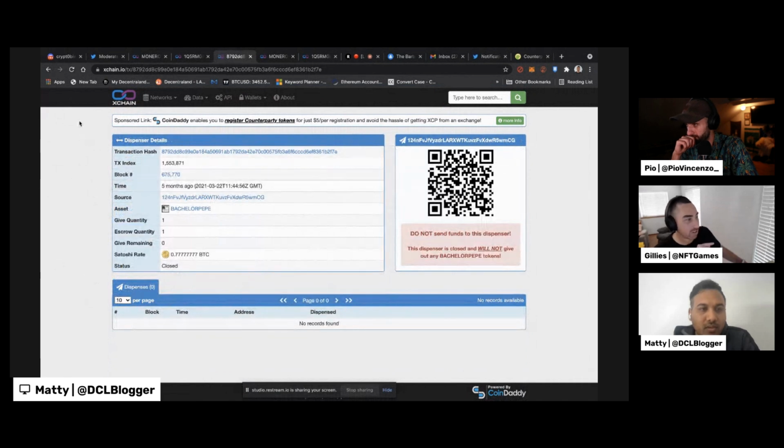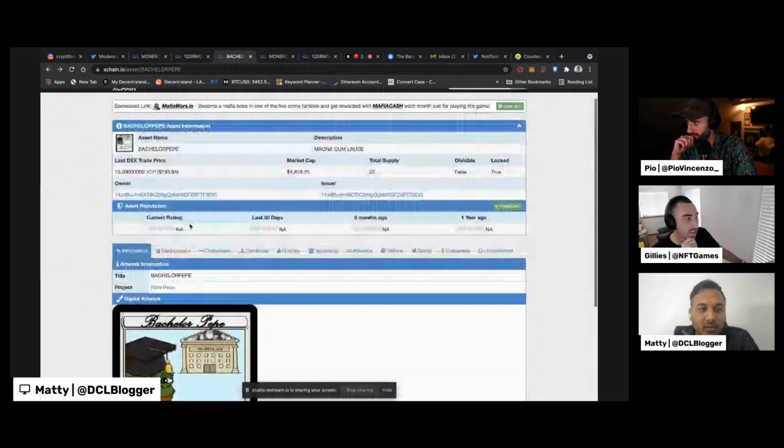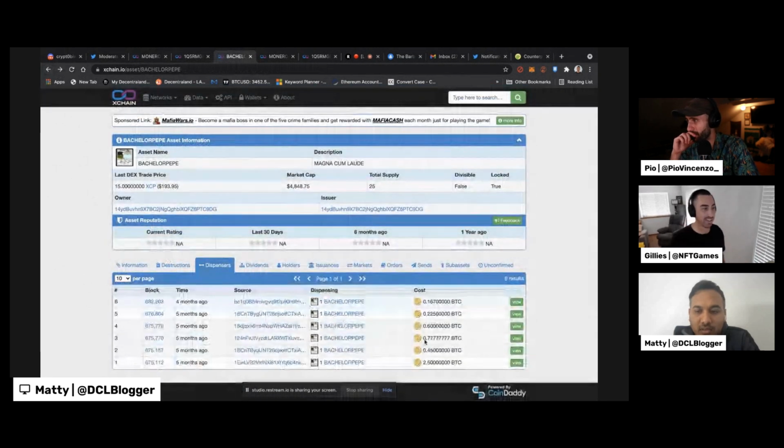Nah, see, that's close. So someone's paid 0.7 Bitcoin for that card five months ago. Five months ago. Damn. Okay. What? Wow. Holy shit. Yeah, look. And five months ago, someone paid 2.5 BTC for this.